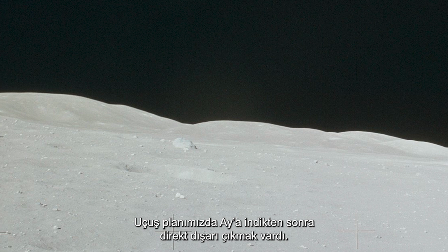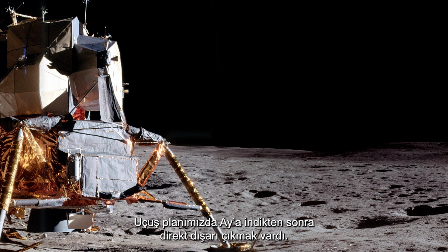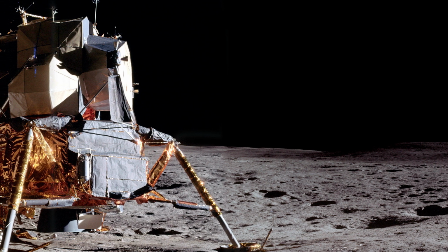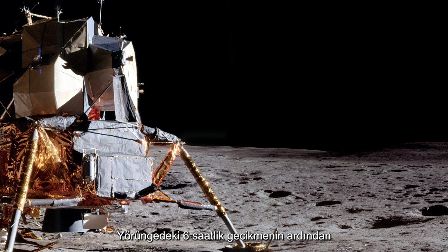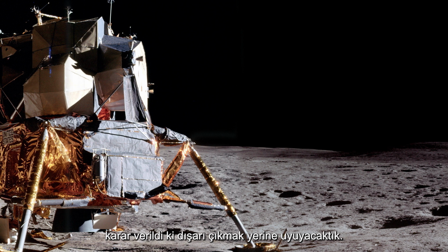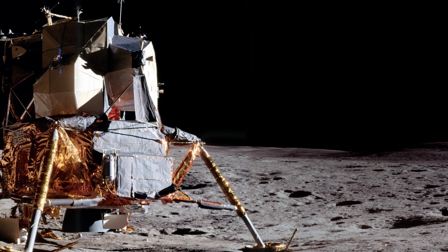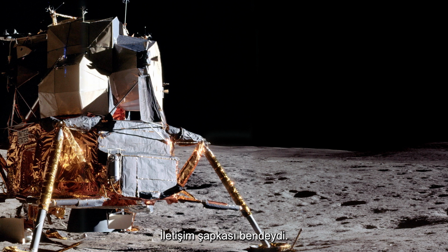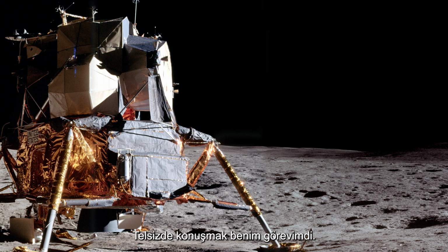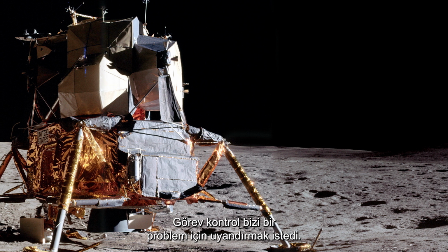Our flight plan originally had us landing on the moon and then getting outside right away, put on our backpack and go out for our first exploration. But due to the 6 hours delay, NASA decided they were going to cancel that first EVA and put it after the rest period. So that meant we took off our suits, we put up our hammocks, and I had the communications cap on. We call it the Snoopy cap, and so I was monitoring the radio in case Mission Control wanted to wake us up for a problem.